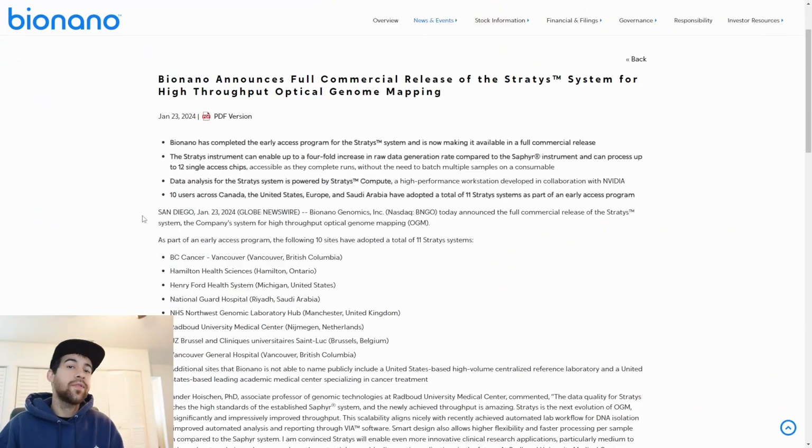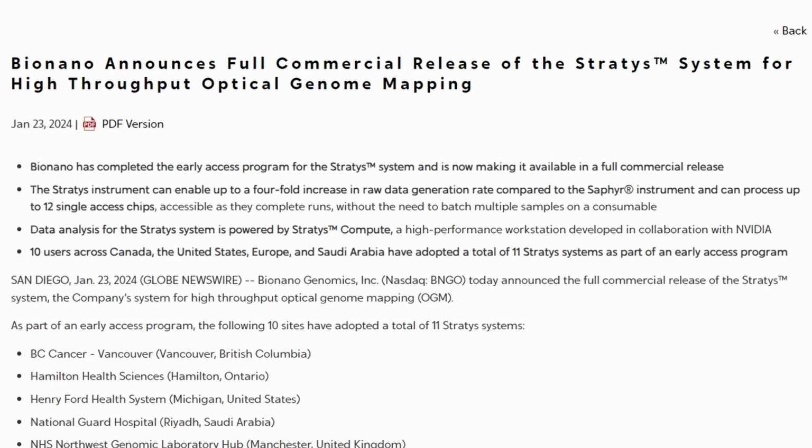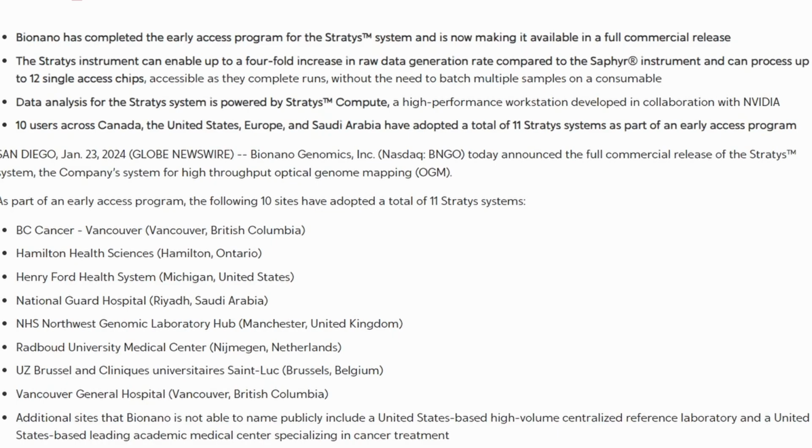Let's get started. Let's look at BNGO first. We have some news that actually dropped today for Bionano. Bionano announces their first commercial release of the Stratus system for high throughput optical genome mapping, or OGM. They completed the early access program for the Stratus system, and now they're making it available for a full commercial release. Compared to their Sapphire, the Stratus offers a 4x increase in raw data generation, and can process up to 12 single access chips.